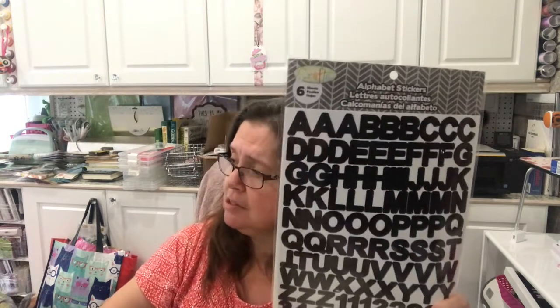Also, alphabet stickers. These are great for making words and phrases on your art journal page. There's actually 6 sheets in here. I don't know how much these are. These are $2, but there's 6 big sheets of alphabet stickers.